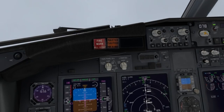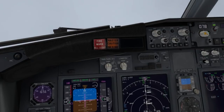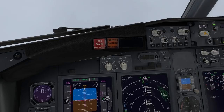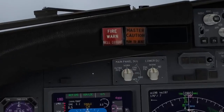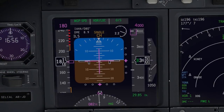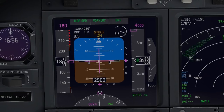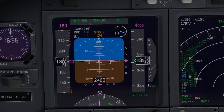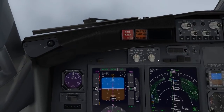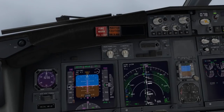So we're capturing here and we're starting to descend again, reducing our speed ever so slightly, and go ahead and kicking out the flaps. And we'll zoom in here so you can have a better look. Again, our magenta diamonds are on center line and on glide path. You see there's our localizer as our radar altimeter comes in. We are 8 miles out on the ILS, which is the one we wanted. Everything's looking pretty good so far.